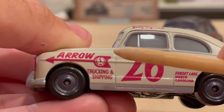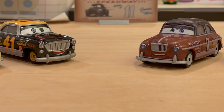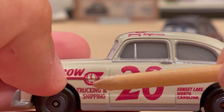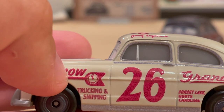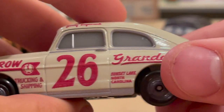You have an arrow and then whatever it says in the center there. I really can't read it. Let's see if I can read it up to my face. Oh, it says Around the Clock. Okay, that took a while. Around the Clock, and then it looks like it's 11 o'clock. Nice. Trucking and shipping. Cool. So it's a trucking and shipping company that operates around the clock.